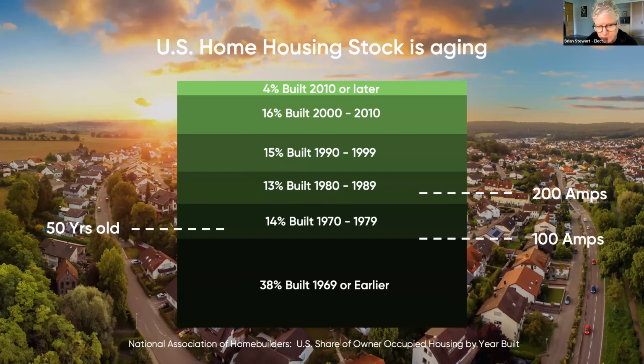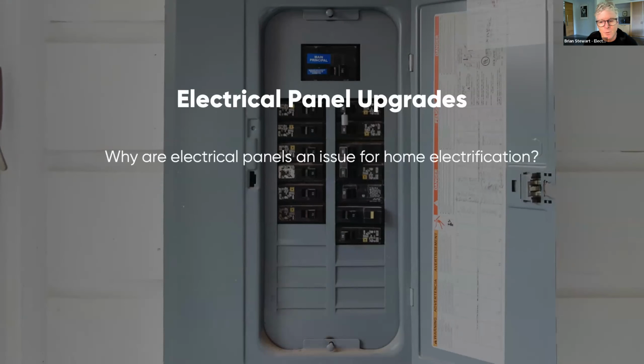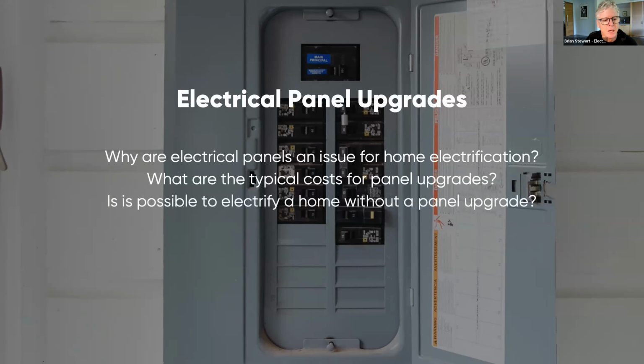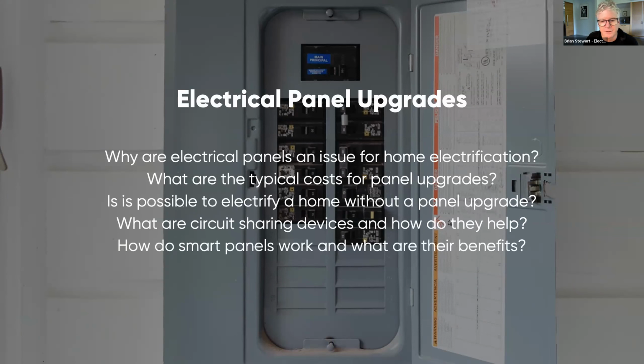So today we're going to focus on this unsung hero of the electrification project, the electrical panel, and we're going to be talking about why this is an issue, what are the typical costs if you need to upgrade, and we'll talk about if you even need to, which is one of the exciting things we're going to dig into. Is it possible to electrify your home without a panel upgrade? And what are circuit sharing devices, for example, and how do they help? And what about smart panels? What do they do? What are those benefits? Where do they fit into the big picture?